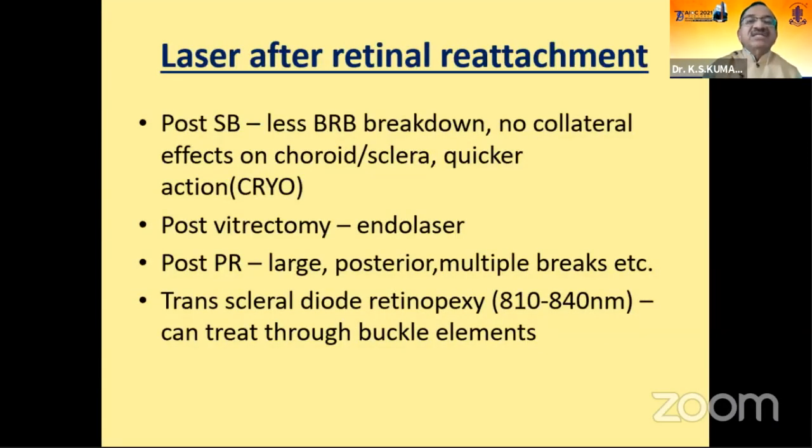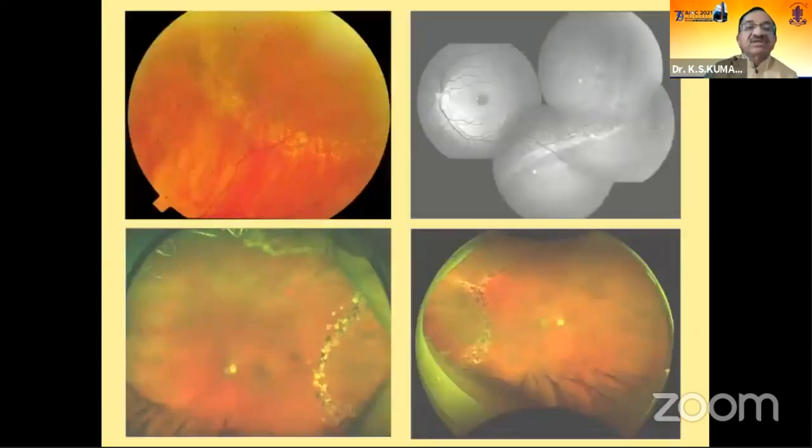Coming to laser after retinal reattachment, an extension of the same concept. Post-scleral buckle, instead of cryo, we can use laser, particularly post-pneumatic retinopexy or post-vitrectomy. Of course, we do endolaser, and transscleral diode retinopexy can treat through buckle elements.